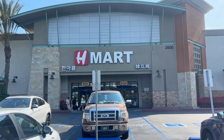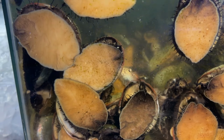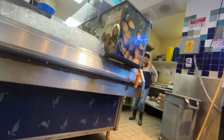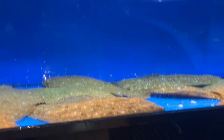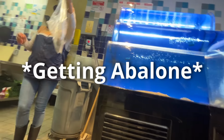So I drove to my local store where they sell crabs, lobsters, and even flounders. But more importantly, our soon-to-be pet abalone. They were all jammed in a small tank, and there was even abalones sticking to each other. So I then decided to pick out a total of 2 abalones. And you might be curious why everything here is sold live. Well, it basically just signifies freshness of an Asian cuisine.